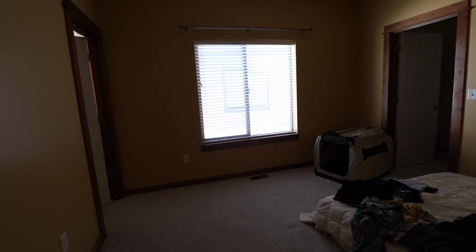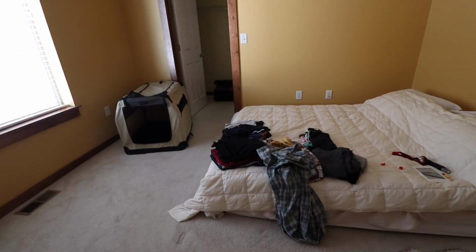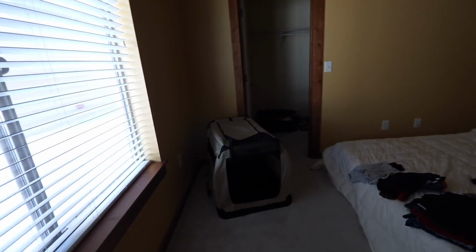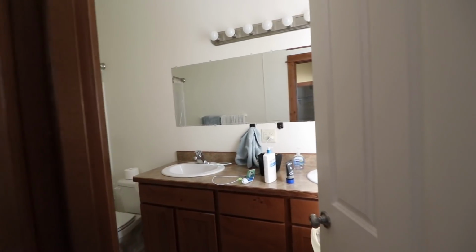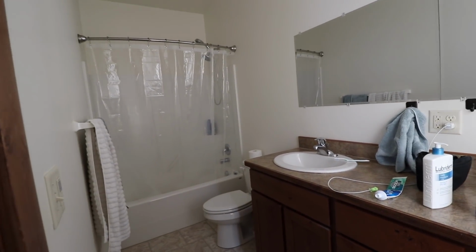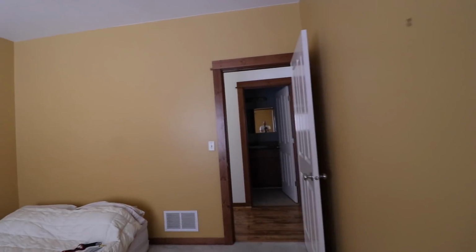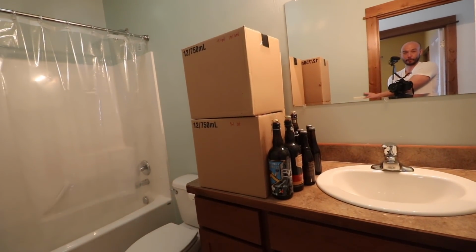It's a bit of a mess in some ways because I just did a little bit of laundry, but there's Georgie's portable crate. Closet, totally empty. I got a couple bags worth of stuff here, and it's crazy. So again, skeleton, a couple toiletries and stuff like that, and a couple towels for me to use. Other bathroom, usually it's filled with beer, and shocker, actually there is beer in here. That's one of the things I can't move very well.